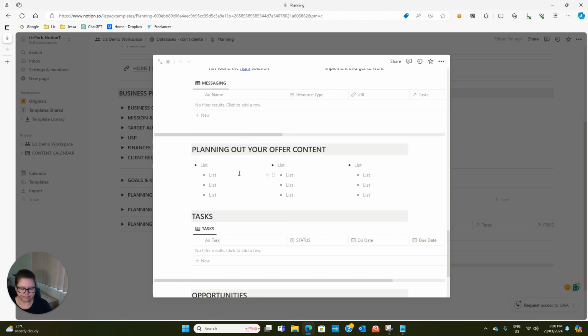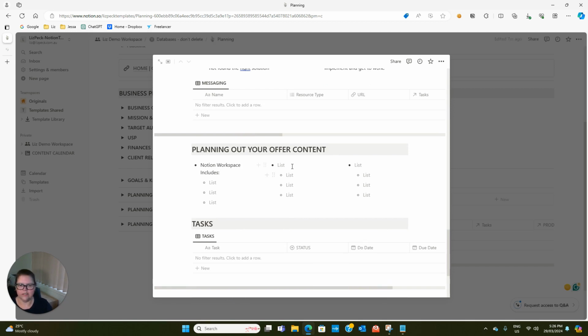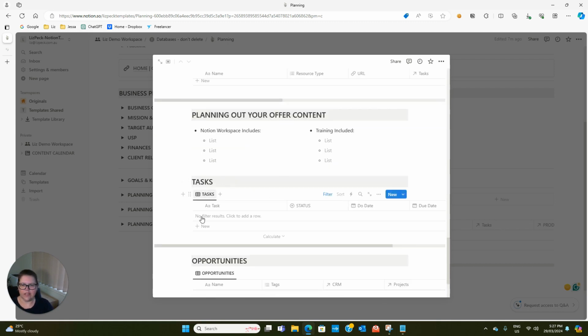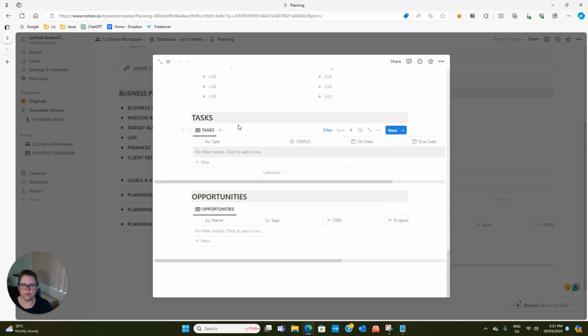Then you could have here, like in my Notion workspace, it includes, and then have a list. And then you could also have like training included and have a list. I don't have anything else that I'll be including, so this section here I can just delete, and these ones will just spread out a bit more. Then you can add tasks to do with this product, so if there's something that you want to fill out.